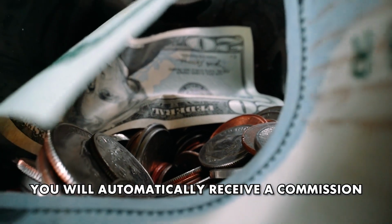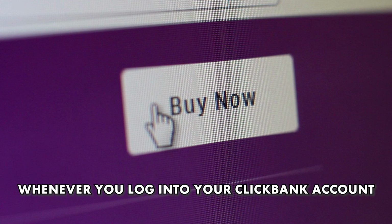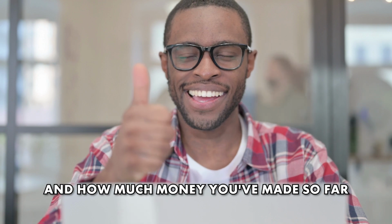You'll automatically receive a commission if someone clicks on the link and purchases the item. You may check your reporting dashboard whenever you log into your ClickBank account to see how many clicks you've gotten and how much money you've made so far.